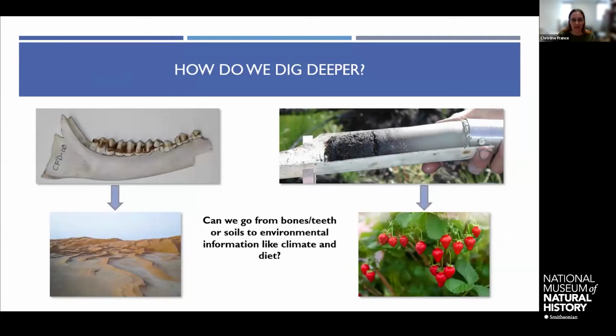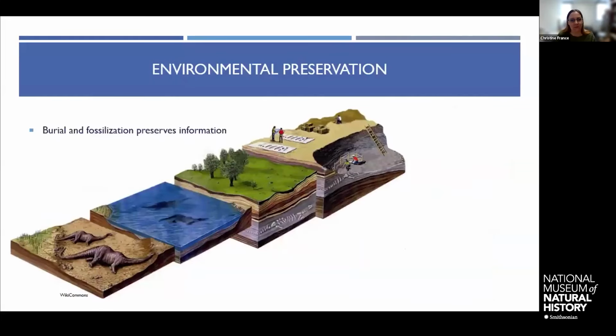Arrows point down from the jawbone to a photo of a desert and from the soil sample to a photo of a strawberry plant. The answer, of course, is yes. If the answer were no, the talk would be over and I wouldn't be here speaking to you anymore. But that's what we're going to talk about for the remainder of this conversation.